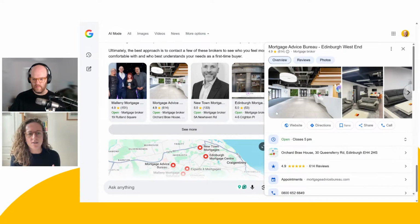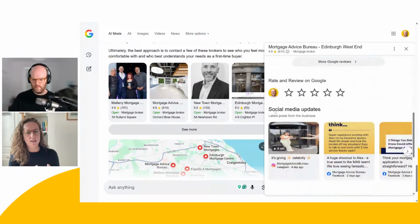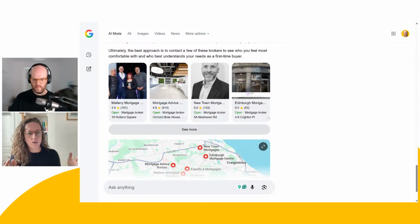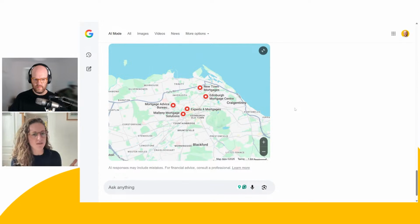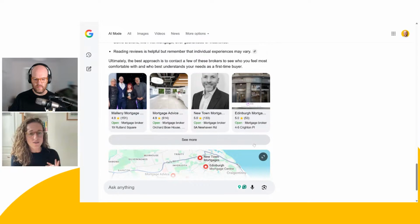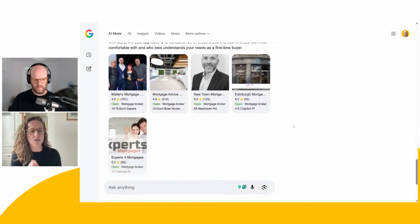But my perspective on this is Google's essentially just trying to compress the buyer journey here. It's trying to answer all of these questions much quicker, so someone doesn't have to navigate to 5 or 6 different mortgage broker websites to have a look at their whole website, try and roughly read half the homepage to get an impression of them. It's just condensed all of that information into the AI mode results for you, which means actually the clicks, the traffic that then does go through should be more qualified because they've already read information about you.